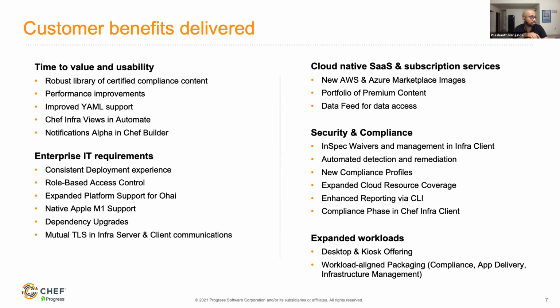And then we also saw a bunch of action on the Apple side. They launched the M1, which was an ARM-based chipset. And that means that we had to make sure that we give native support in our Chef client, Chef Infra client, and other related platform-specific aspects.